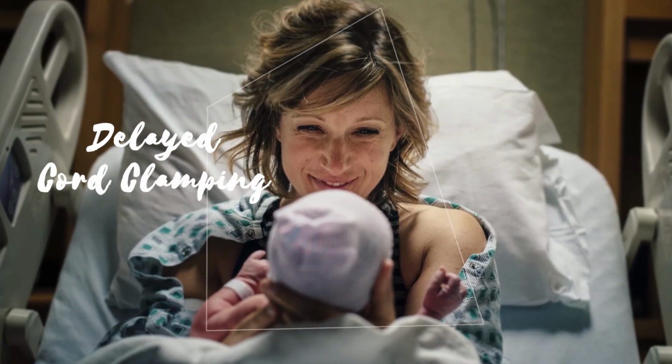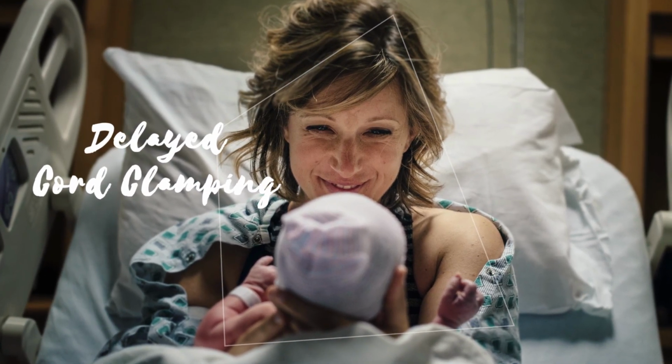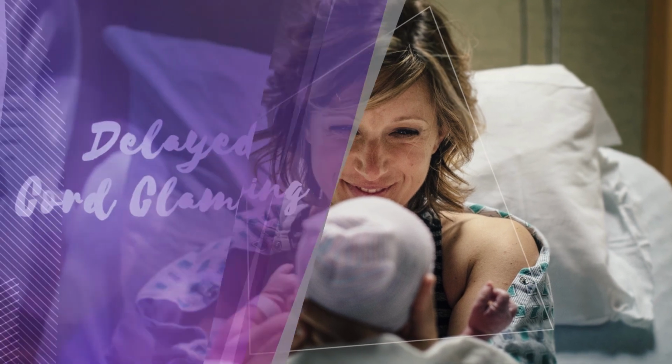Many healthcare providers practice clamping and cutting the cord quickly following birth, generally within the first 15 to 20 seconds. However, recent evidence suggests that delaying the clamping and cutting of a newborn's umbilical cord may be beneficial to the newborn. Hence the concept delayed cord clamping, sometimes called DCC.